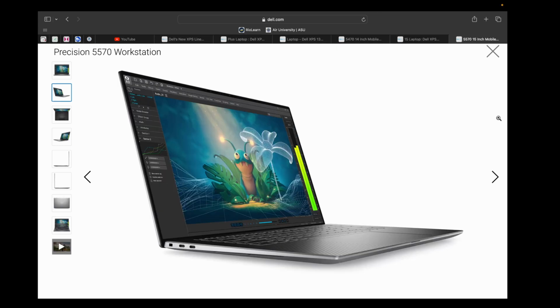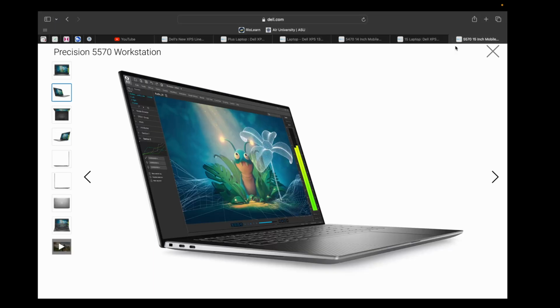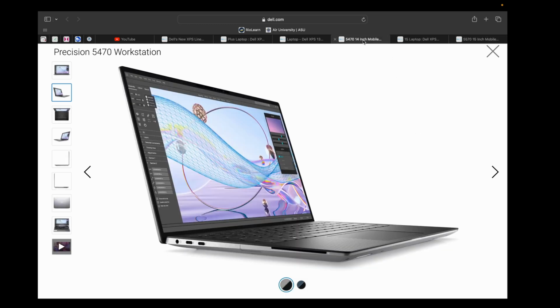And here we have the Precision 5570, which again, I think there's also a 5580, just like there's a 5480. So the next year's iteration of the machine. But looking at this machine and looking at the XPS, it's pretty much the exact same computer. It's probably a little thicker because with the Precision lineup, at least at the time of these creations, you're given the option for dedicated graphics. But I think the XPS 15 also has dedicated graphics. So again, I'm just rambling, but all that to say, the 14-inch XPS has already existed.